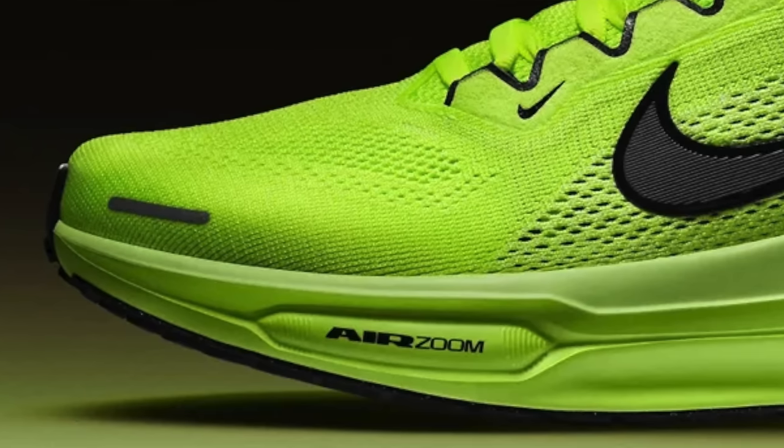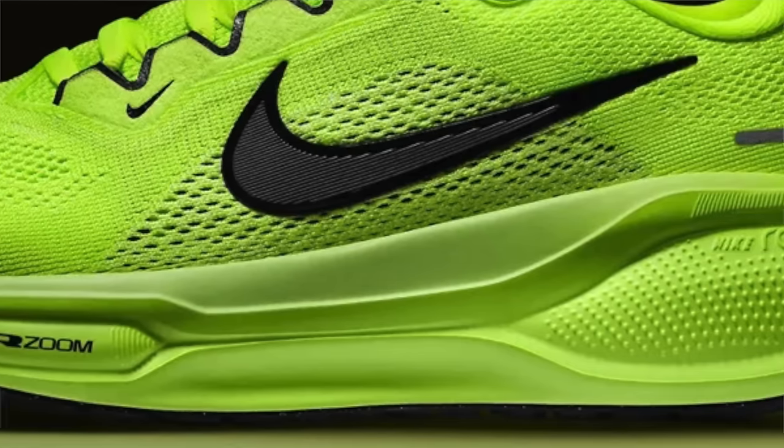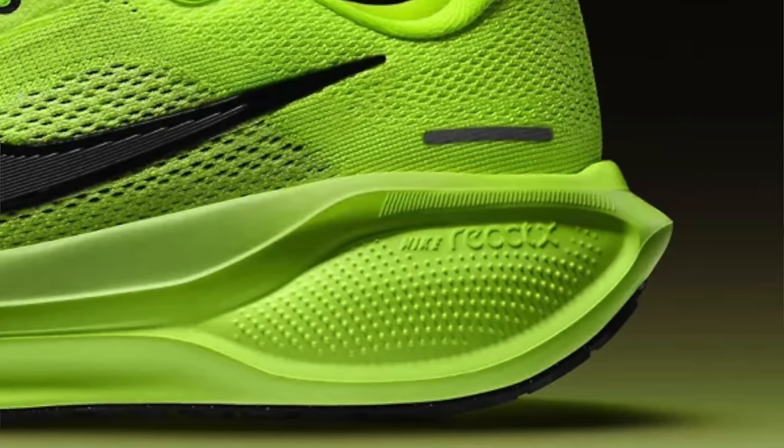I think it's a bit of an undeveloped shoe over the last few. It kind of felt a little bit samey. This one drops in June of 2024. It's going to feature that React X in the midsole, a full unit of that material. We also have air units in the forefoot and heel. Now that React X stuff seems to be a little bit more environmentally friendly.